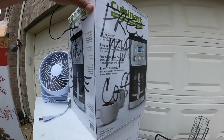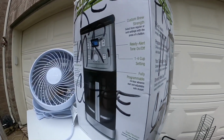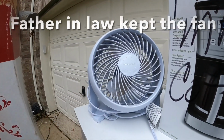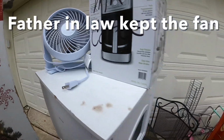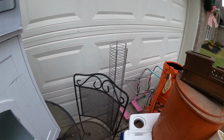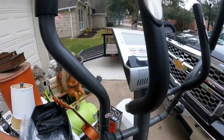The coffee maker, Mr. Coffee, says free. I'm going to say it works, otherwise they would probably just throw it in the trash. This Honeywell little fan. That works. I knew that would work. We found that the same place that we found those fans. Got the CD rack. I'm gonna keep that because I've been selling a lot of CDs at the booth here lately.